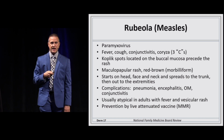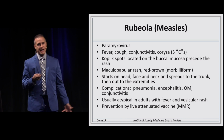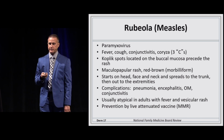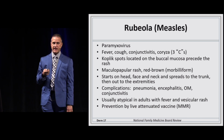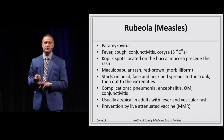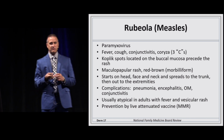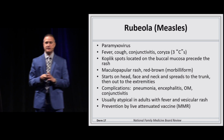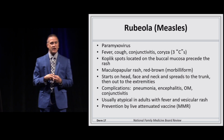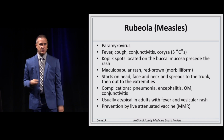Now, again, we talk about measles and we talk about rubella and rubeola. And why? Because we're seeing those outbreaks again with increasing problem with less and less vaccination rates. This is a paramyxovirus, if you will, measles, over 3 C's: cough, coryza, conjunctivitis. It's not a really impressive rash, and somebody once described it as a measly type rash. It's morbilliform, it's kind of a brownish red. It's on the face and then spreads to the trunk and then out to the extremities.